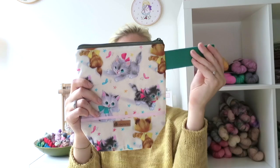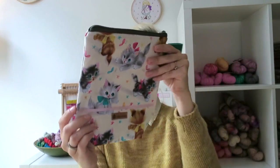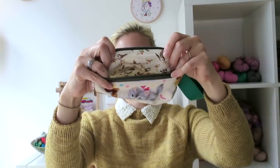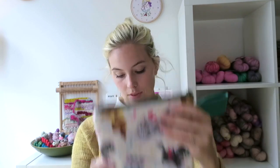So this is one of the kits that will be in there. This is just a super cute little kitty fabric, and it just has this pretty ribbon trim. And inside are super sweet birds. I usually don't do a contrast fabric on the inside. I normally do a linen, but I wanted to do some extra fun ones for the smaller sized bags. I feel like they're small enough that they don't really need the extra steadiness. So there is that one.